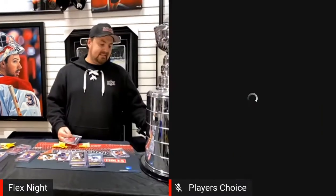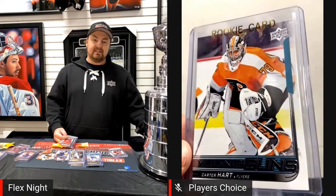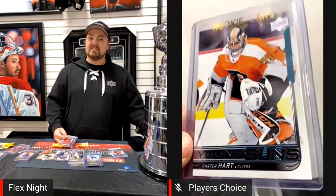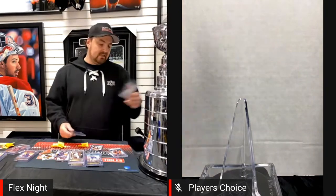18-19. 18-19 looks pretty good. Carter Hart, Upper Deck Young Gun. Again, this guy could be the goalie of the future for all of the Olympics and Team Canada. I wouldn't sleep too long on Carter Hart stuff. It's still relatively cheap. Lots of people don't have him in their collection. They just missed it or thought he was too expensive when he came out.